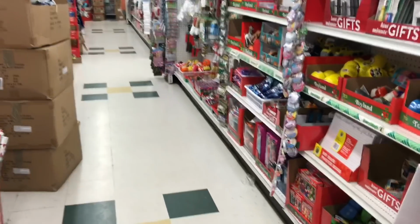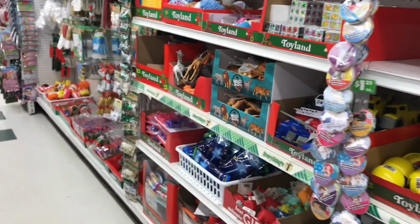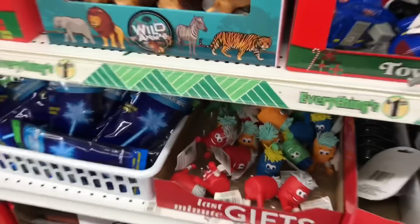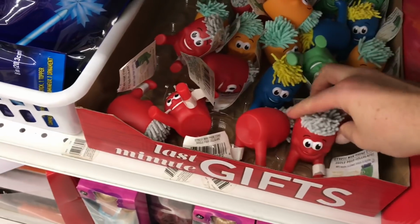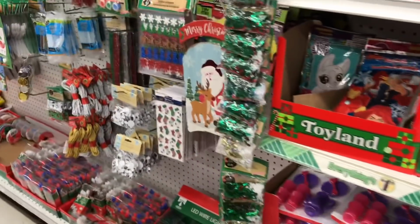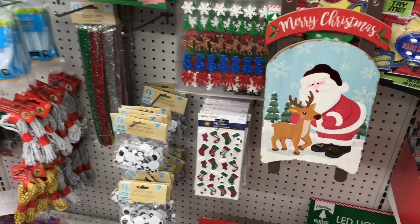So this aisle here, I don't know if you remember, but it was all Christmas things not too long ago when I shared with you, and now it's toys. I bought this little guy for my son. But yeah, it's crazy how everything sells out so quickly, and it's only November 29th. We're not even into December, and here's the little tiny bit of crafting material that's left.